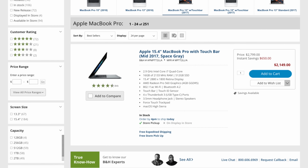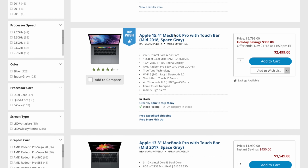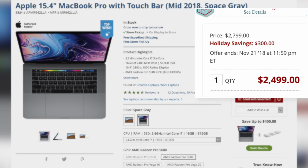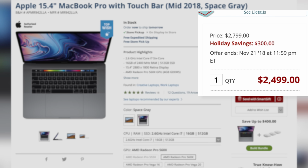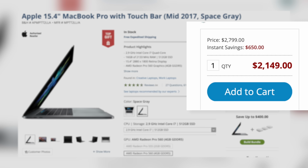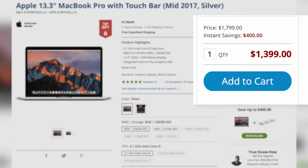Now let's move on to some Apple products. You didn't expect them to be on the list, did you? But B&H is actually gonna have a ton of sales on different Apple products. Lots of MacBook stuff. Some of the ones that stood out to me were a 15-inch MacBook from 2018 for $250 off, and also 2017 for $650 off, which is just insane for an Apple product. And they even have the 13-inch model, which you'll be able to save about $400 on.